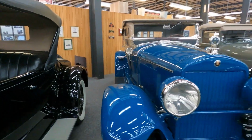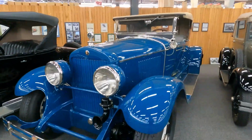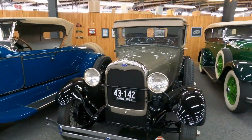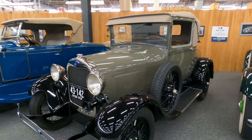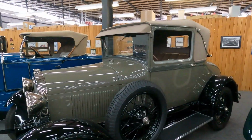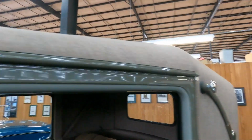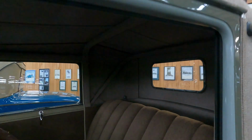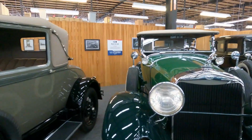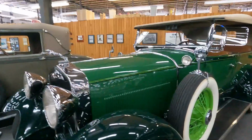First Cadillac of the collection, a 27. And the more traditional Ford, the 28 Ford Roadster. No, I take that back, it's not a Roadster. Does have the plush top. So a lot of these cars were definitely very luxurious. 1930 Lincoln. They just get bigger as time goes on.